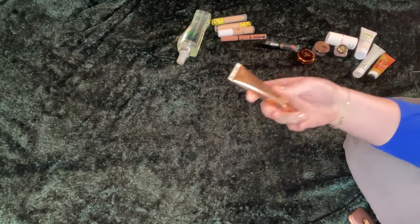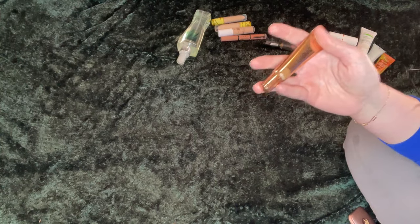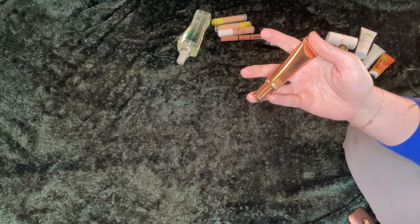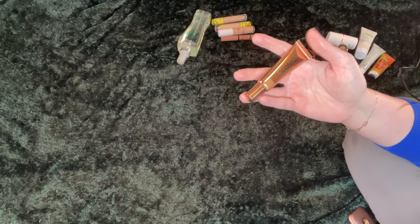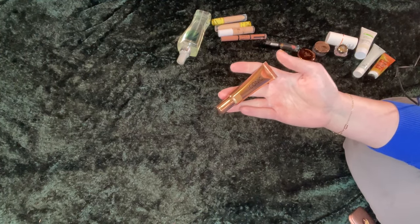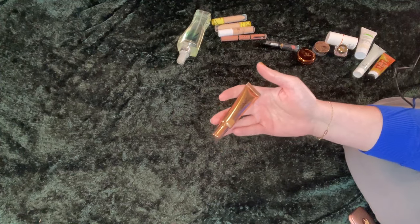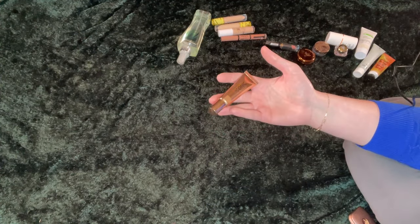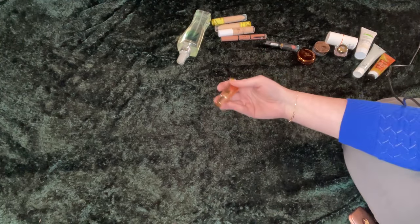And then this one is from Iconic London, and this is a liquid bronzer. I tried to make this formula work for me, and I just never could. Liquid bronzer thins out so much that it seems like it goes away, so then I keep layering it to make it not thin out so much. And then I'm just like, what am I doing? Why am I trying so hard to make this work when I have a million other bronzers?